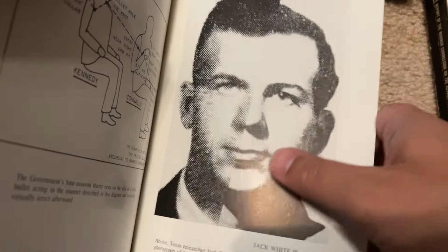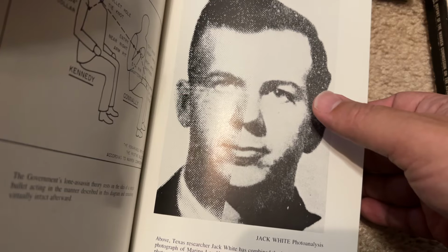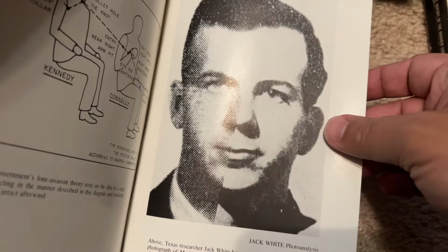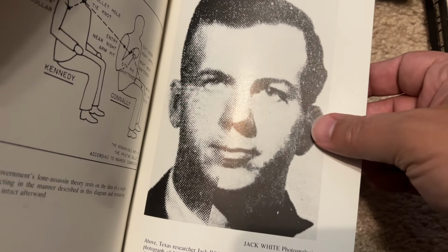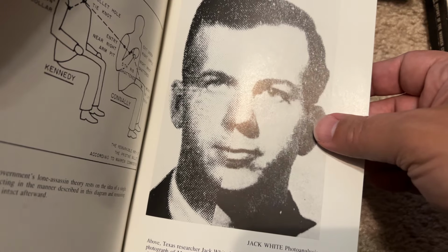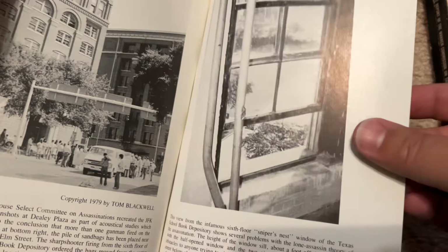Now, when Jim Marrs starts talking about Lee Harvey Oswald and then Harvey Lee Oswald or something like that, that there were two people, I really find it difficult to believe. One of Marrs' theories is that there were two people, Harvey Oswald and Lee Oswald. I don't buy that.